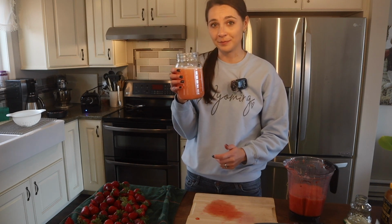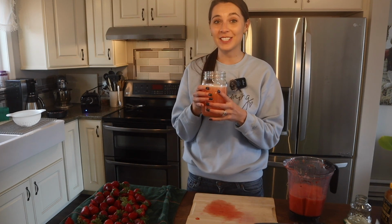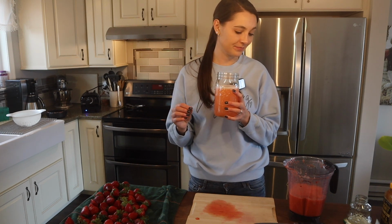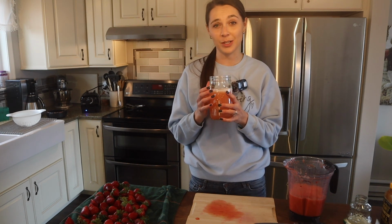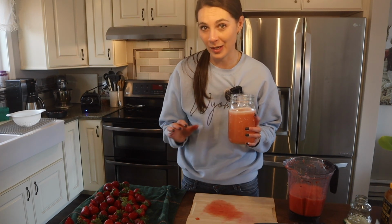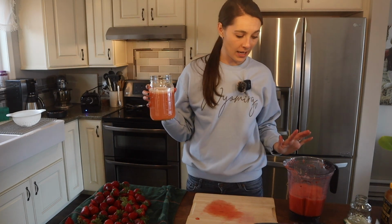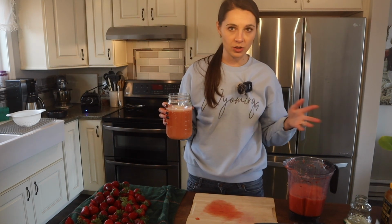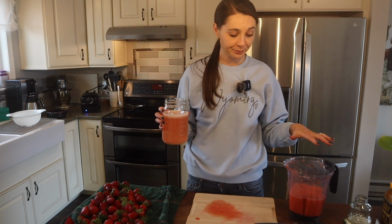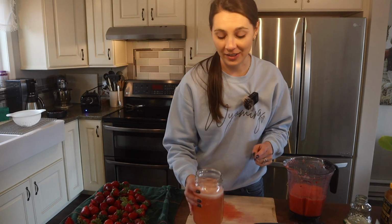That is phenomenal. I could chug this. That with just like sparkling water would be the perfect summer treat. I did mine kind of watered down. I don't love things super sweet. I like to stay away from super sweet, honestly. So mine is clearly very watered down, but if you had kids or you wanted the sweeter, just add the full amount of sugar and add in all of the mixture. That is phenomenal. Okay, Sam is gonna be very excited to try this when he gets home.